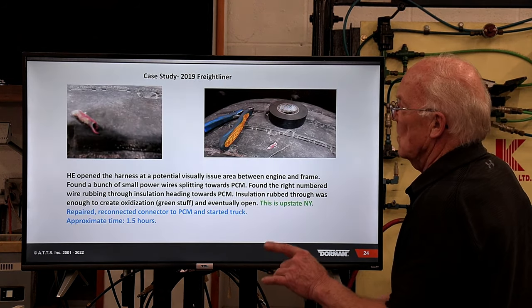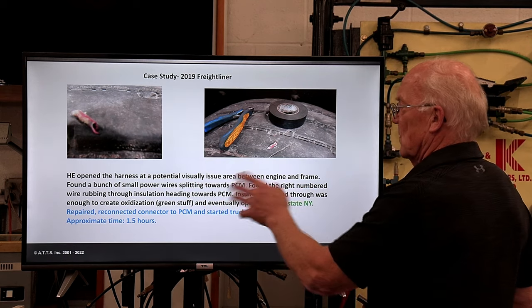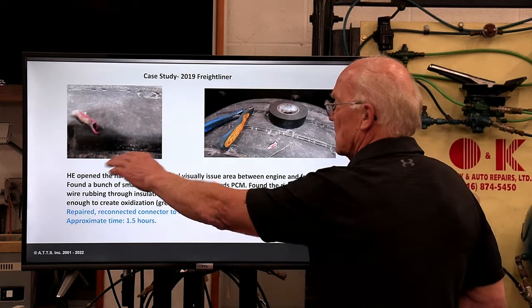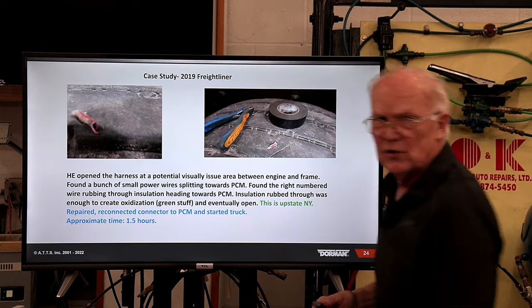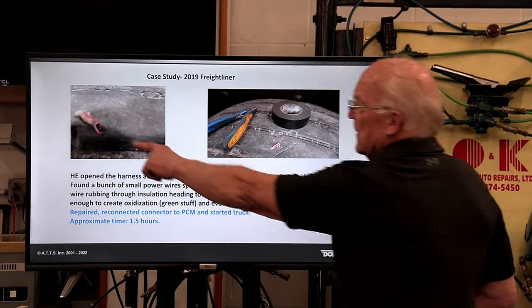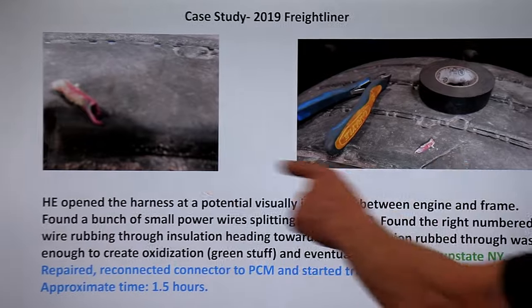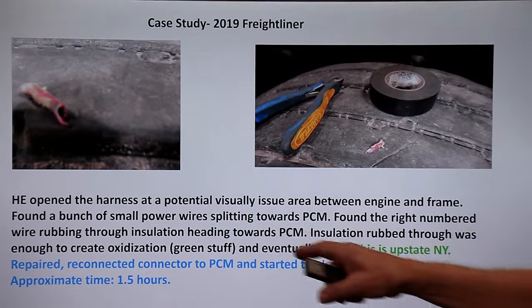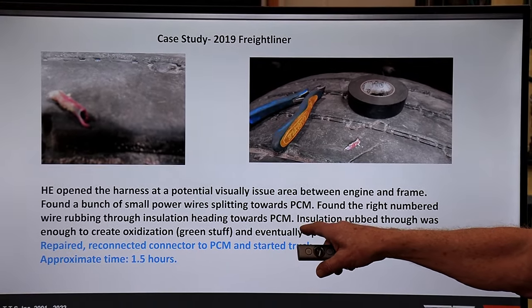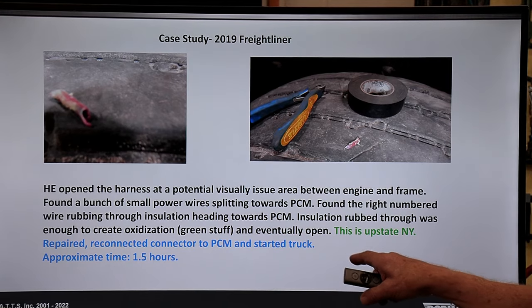The bottom line was he opened up the harness at a potential visual issue, meaning I suspect a little problem here. It's rubbed in and everything else. I don't know how close you can zoom in on that. You got a connector here. Like I said, everything always winds up being with connections. Okay, found the right numbered wire rubbing through the insulation, heading towards the PCM. The insulation rubbed through was enough to create oxidization.